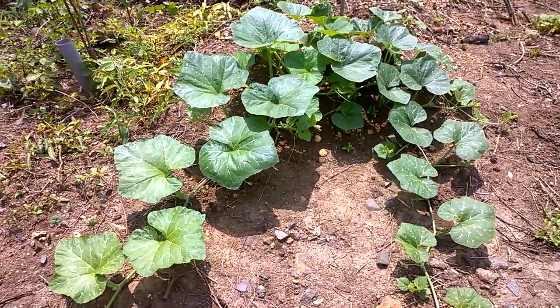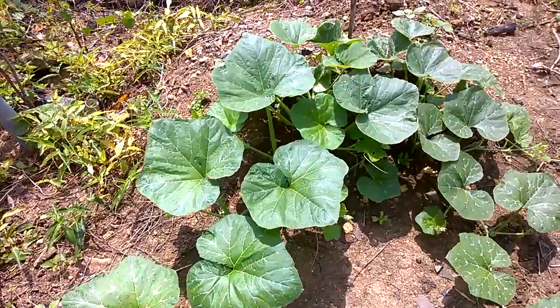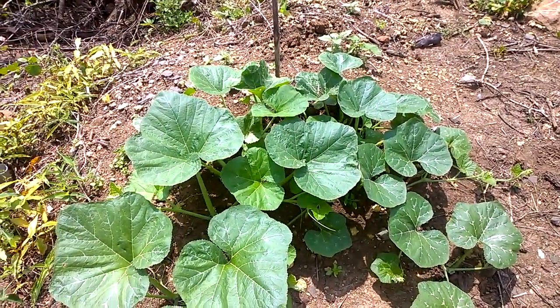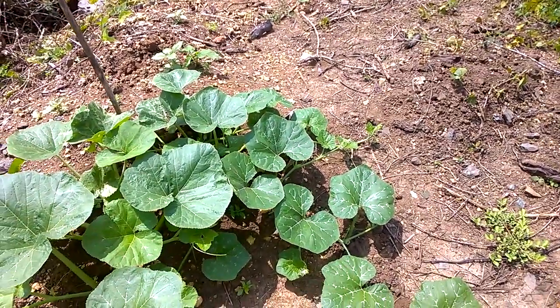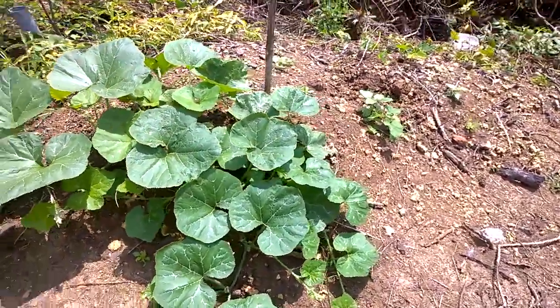Here's my pumpkin patch. Two pumpkins growing. The one on the left is more vigorous, larger leaves. The one on the right, the vine, has a little smaller leaves.